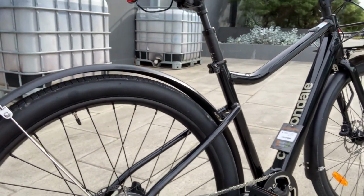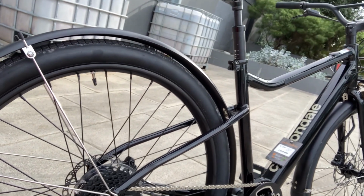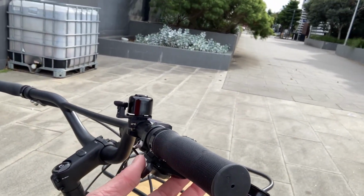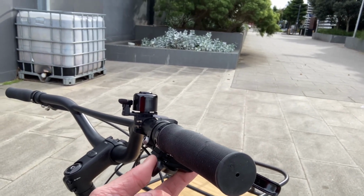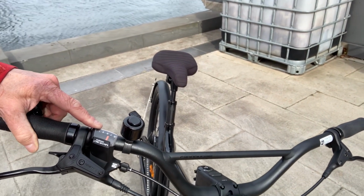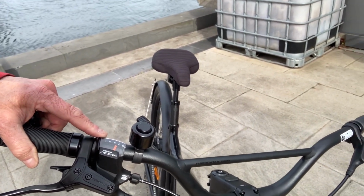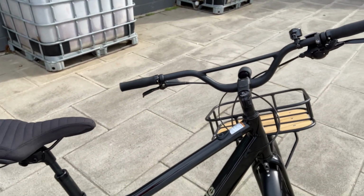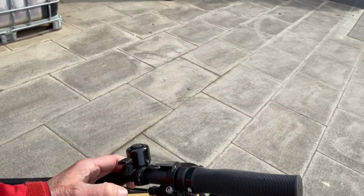Yeah, it's a 9-speed gearing here. Nicely changed by the manual gear shifter up and down here. And you can see the gearing, the Acera gearing here is 9-speed. You've got the normal sort of bell.